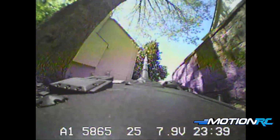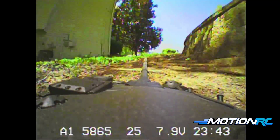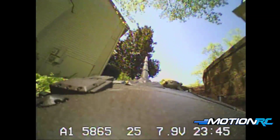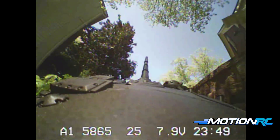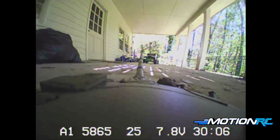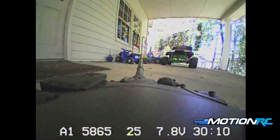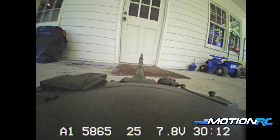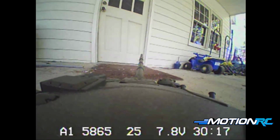I ended up driving this thing. Look at the bottom right corner: 23 minutes straight on the regular pack, by the way. I was more impressed that I drove this tank for 32 minutes all around the other day and never shut it off. I just left the recording on. I was just as impressed with the tank battery as I was with the life of your FPV battery. But you can get an idea.